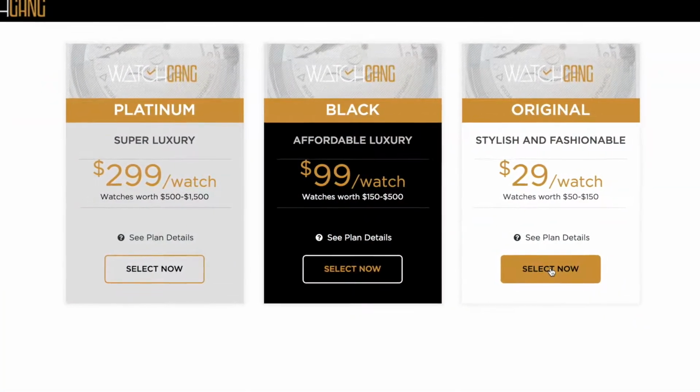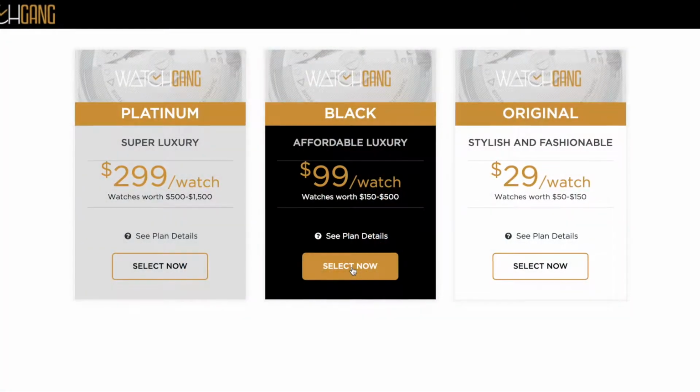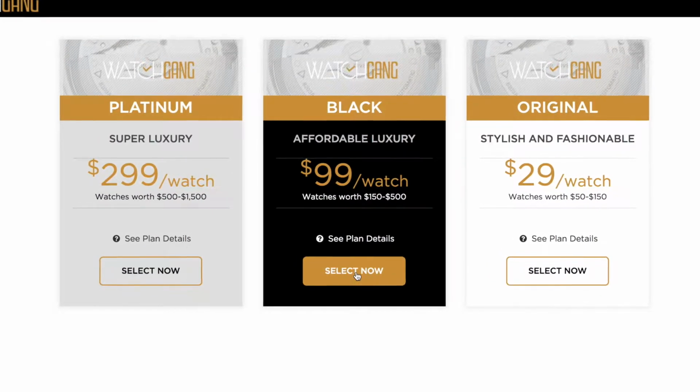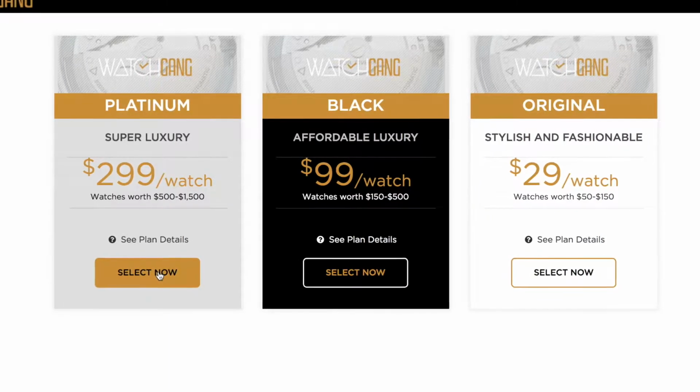Before you choose which membership is for you, you choose from 3 different tiers. You can start with the original, which is stylish and fashionable. They're $29 a month and you get watches worth $50 to $150. Next up is their black tier, which is $99 a month, and you get watches worth $150 to $500. And then finally they got a platinum tier, which is $299 a month, and you get watches worth $500 to $1,500. I believe they also have some other tiers which are even higher, with watches worth a lot more, but they don't advertise them too much, just because it's for guys who I guess are very particular about their watches, and are really into horology.